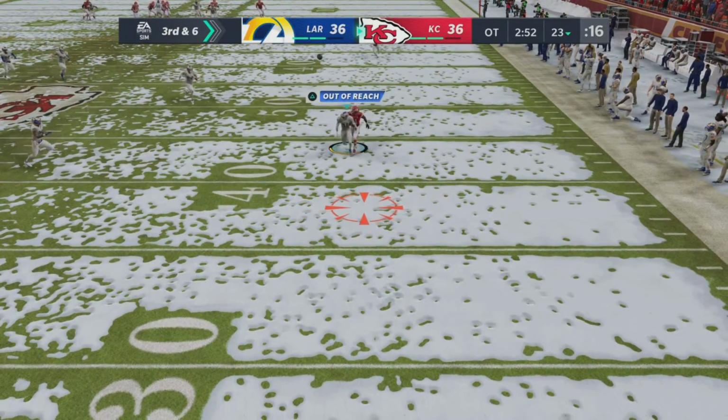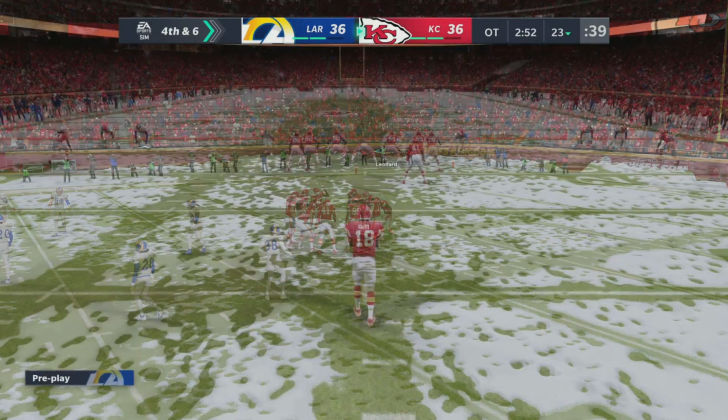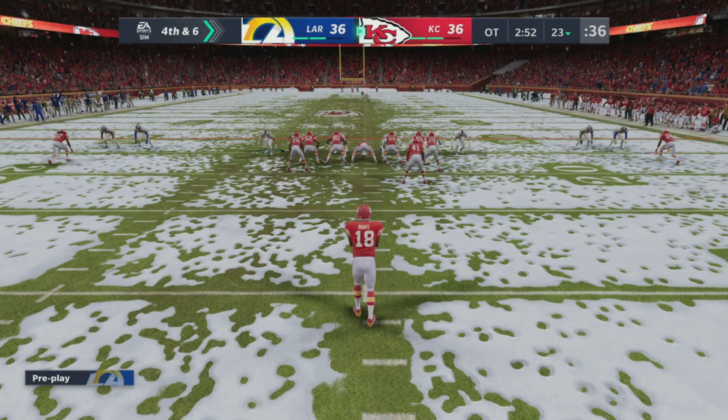Airing this one out for Evans. And that will be incomplete. Well, they weren't scared to let it fly, but it falls to the ground and brings up 4th down.